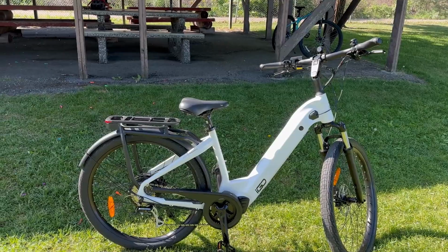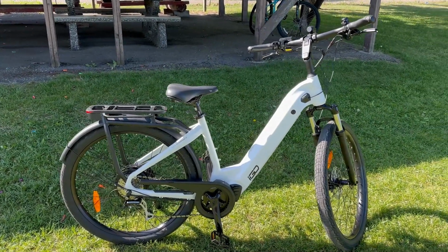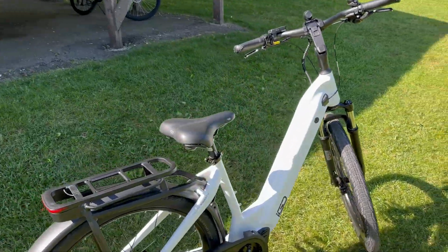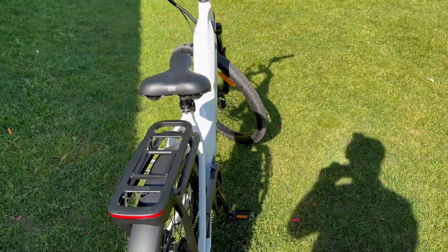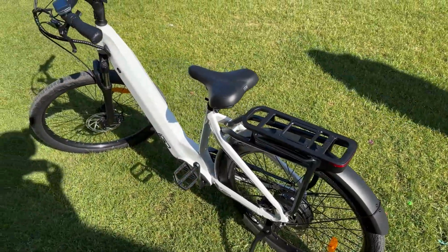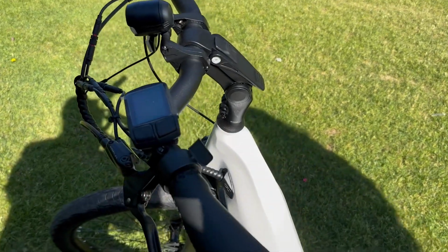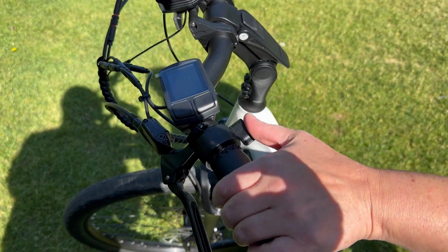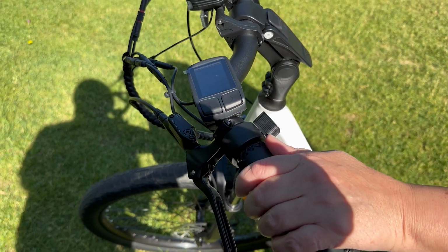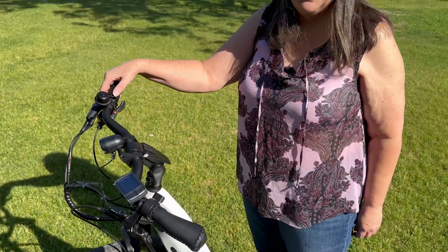So this particular bike has what's called hybrid, so most of the time you need to be pedaling and then the motor will help you to pedal. But it also has a mode where you can just push on the throttle lever. I'll show you. Right there. And then you don't have to be pedaling. It'll just go on its own. So that's very helpful for Deanna. So we wanted to have that feature.